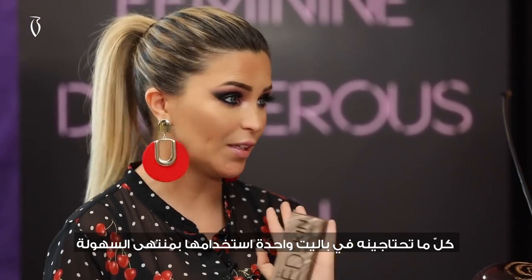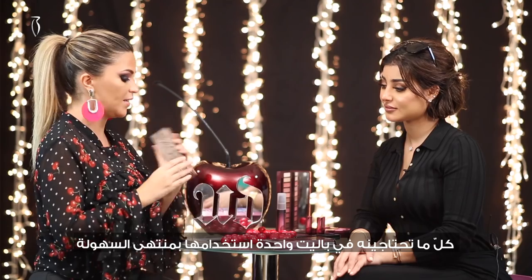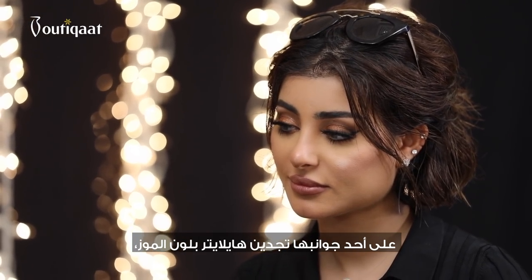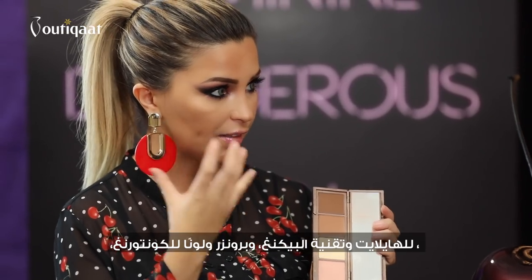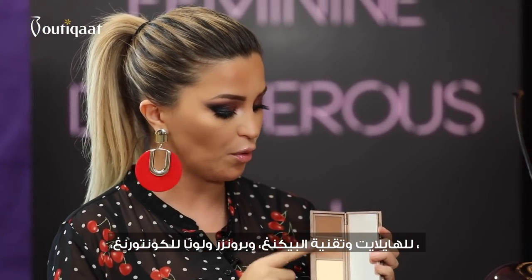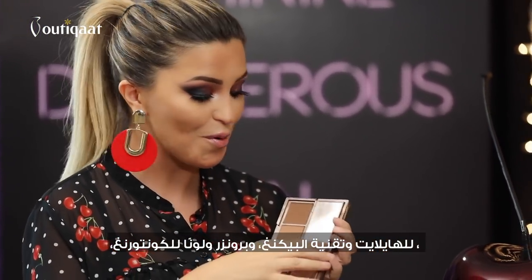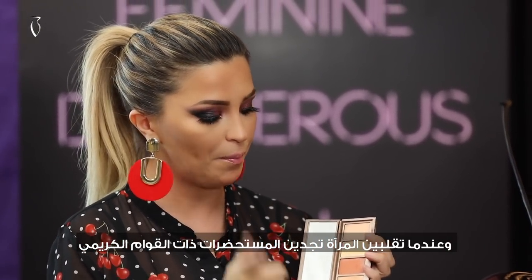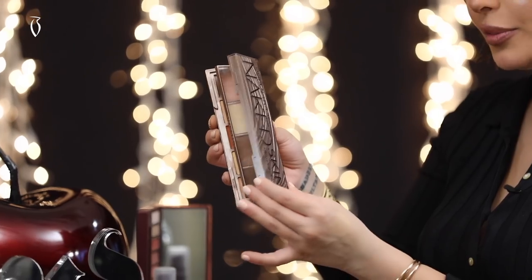So we also have a contouring palette. Everything in one palette. It's super easy and small. You can carry it in your bag. You have one side with highlighter, a banana shape for highlighting and baking. You have bronzer. You have a shape for contouring. And then when you flip the mirror, you have everything in cream plus a color corrector, which is very nice for dark areas.